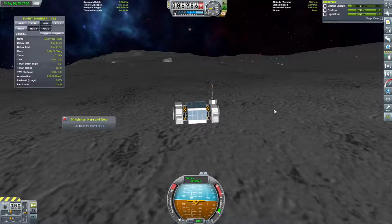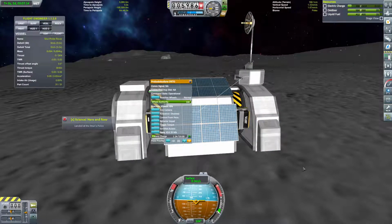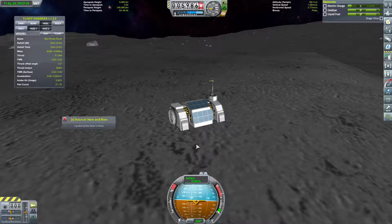Well, I decided the best course of action here is to quite literally park up and wait for the moon to rotate round for the sun to come back. It seems about the only thing I can do, because otherwise, well, if I keep driving around like this, I'm just gonna run out of power and become completely stranded.